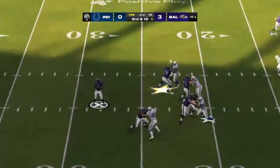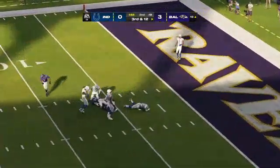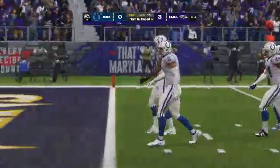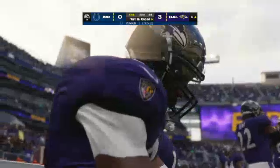Jackson. Work in the middle of the field, and he's got a man, complete. And the Ravens are going to have 1st and goal as they try to finish off this drive with 6 points. And defensively, they were in zone coverage there.